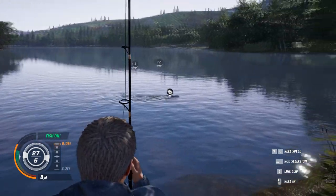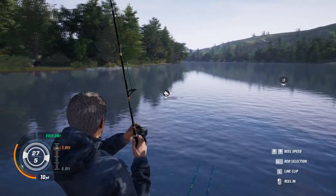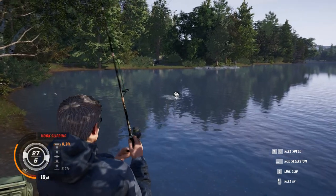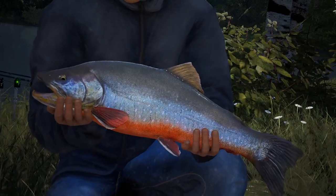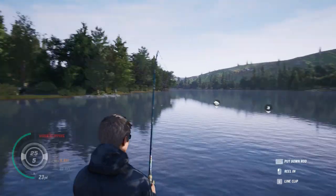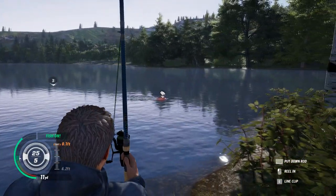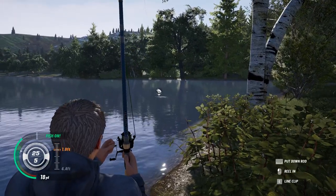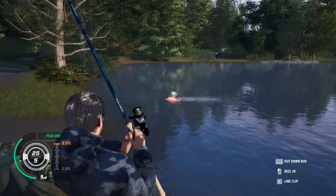Got us another trout here. Another ring. No, that's an Arctic char. That's not a rainbow. This guy's been persistent. Is he red? Just a really dark orange. An orange.